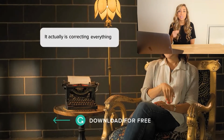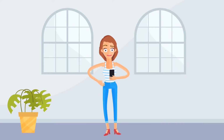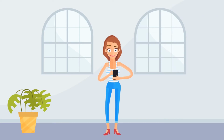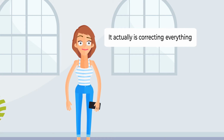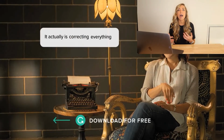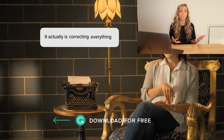Okay, so this ad is really fast paced, so you're gonna notice I'm kind of starting and stopping a lot, but there's a lot to break down here. So what she just said was, it actually is correcting everything as I am writing it. And this is also supported with the visual on the screen of how that works. So this is great because you're learning more about specifically how it works. You're saying, oh, okay, so it's giving me live feedback on my writing. And it's good, again, that it's demonstrated with both the audio and the visual.